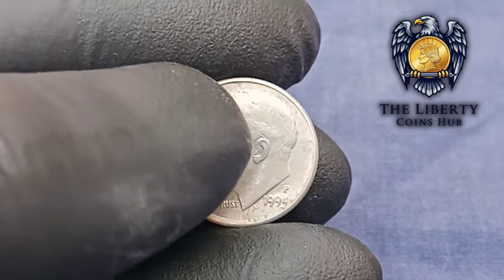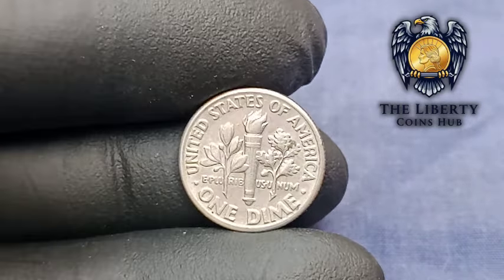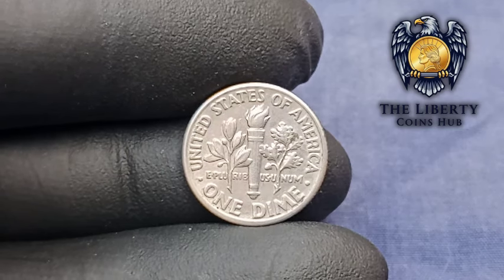But remember, I promised you more incredible coins, and trust me, what's coming next will leave you absolutely speechless.